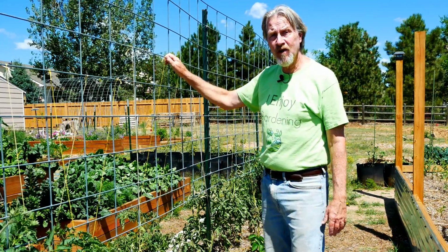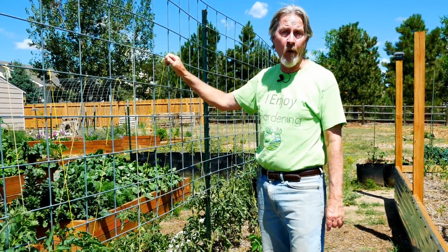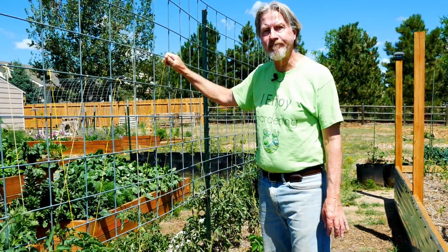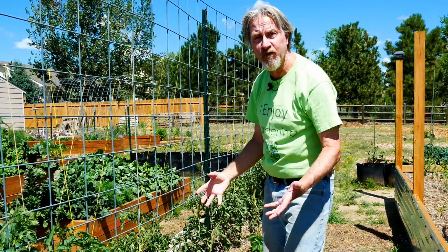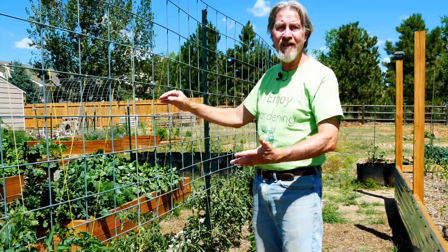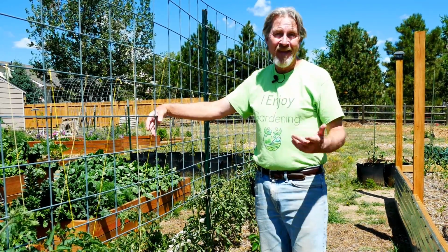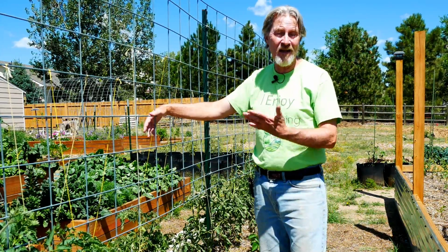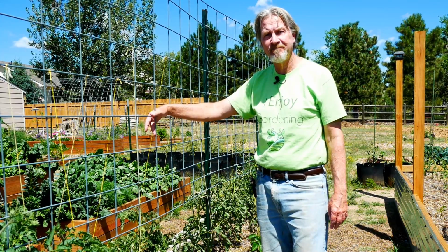And also, a vertical system like this is easier for me and other old gardeners because it improves accessibility. Instead of having to bend over and look under leaves and try to find our fruit, we can stand up. It's right here. It's right in front of us at our fingertips. No bending involved. So if you've got a bad back, if you've got some accessibility issues, that alone may be reason to start thinking about doing vertical gardening.